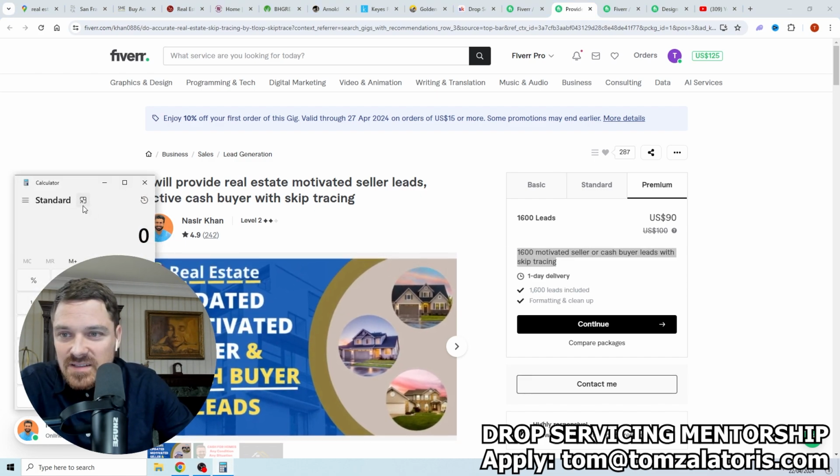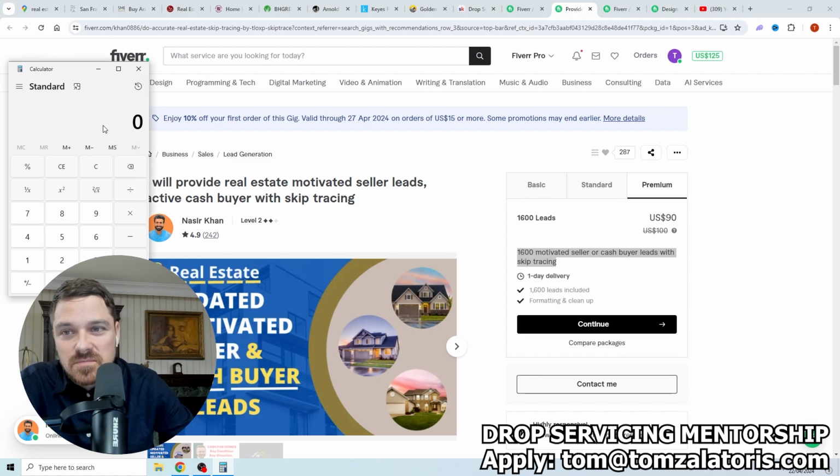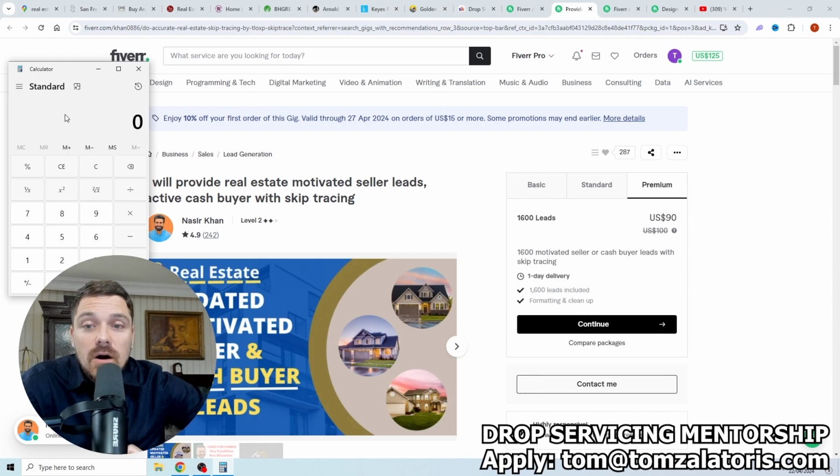Those of you who are in the real estate industry will understand what these buzzwords mean. But essentially, this guy is claiming that he can bring in motivated sellers, people who are looking to sell their houses because they have some problems. For example, let's say they just lost their job or they can't pay their mortgage or whatever.